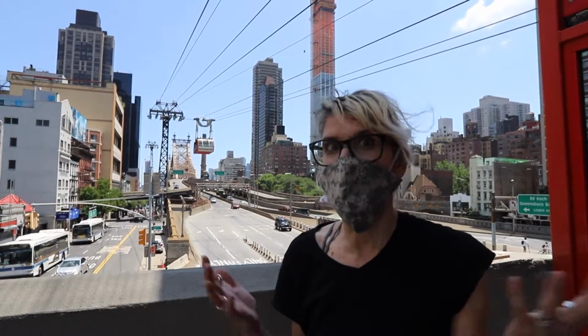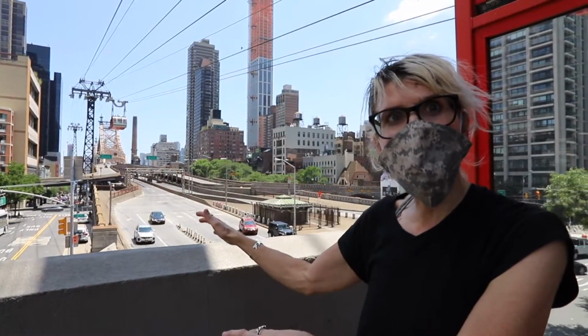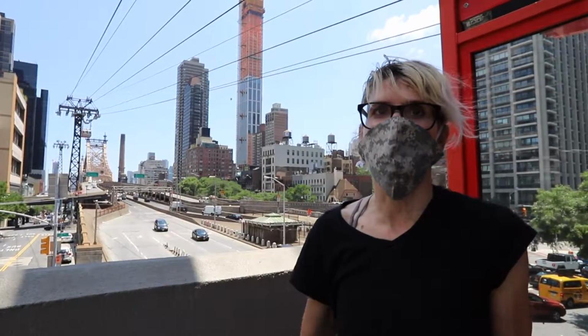You can use a MetroCard, so it's the same price as a subway, and you get an amazing view of Manhattan. It only takes a few minutes to go across, and right now, because of coronavirus, it's running on a 15-minute schedule. Usually during rush hour it runs more frequently, but because of coronavirus it's every 15 minutes. It costs $2.75 in each direction.